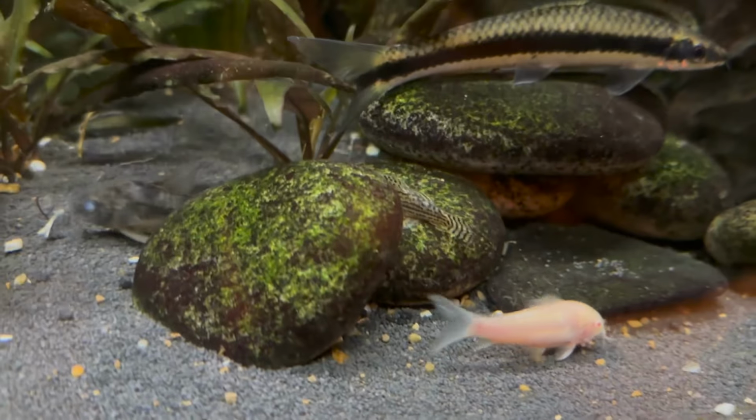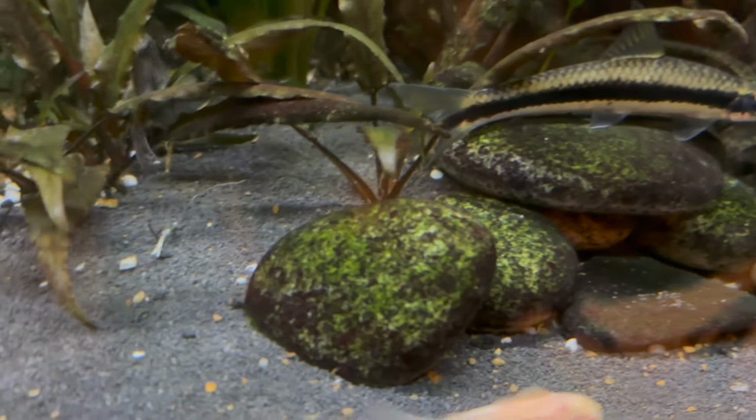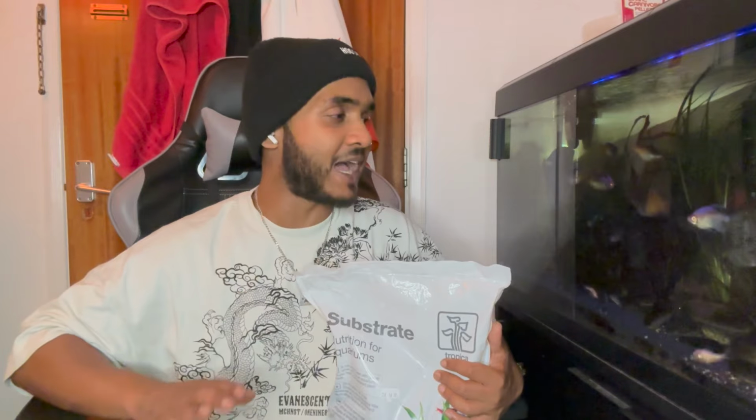Of course, you're gonna put some gravel over the top. I haven't quite decided whether I'm going to get black gravel or natural looking gravel. Maybe let me know in the comments down below what you think. But I'm slightly leaning towards black gravel right now. But we'll see what happens there. But yeah, we've got the substrate which goes underneath for the plants.